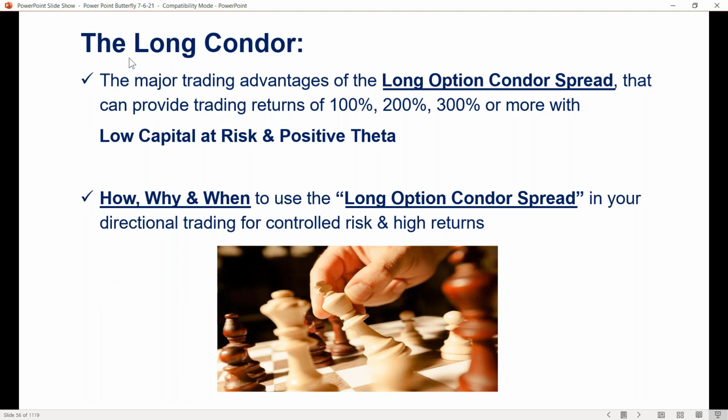And then there's a section in the course strictly on the long condor, one of my favorites, and how to use the option long condor, which is not the iron condor. This is a different animal, to give you returns of 100, 200, 300%.